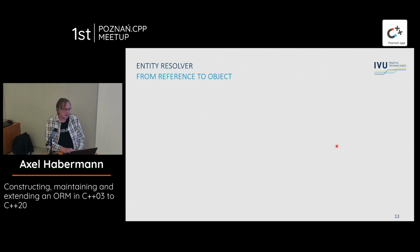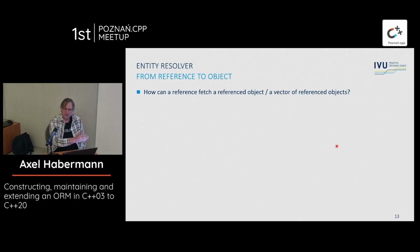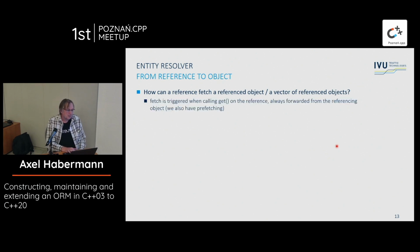Now another trick. You've seen the getter. The get needs to get the referenced object from somewhere. So how can a reference fetch a referenced object? Where should it get this object from? Or a vector of referenced objects? They need to come from somewhere, because the fetch is triggered when calling the get, and the reference is not resolved. And as you have seen, it's always forwarded from the referencing object. Yeah, we also have prefetching now, but we try to stay simple.